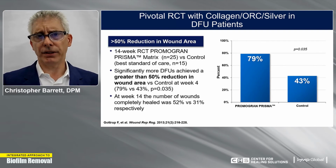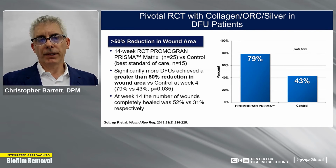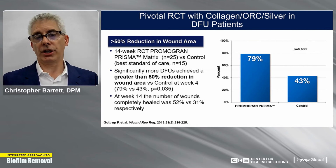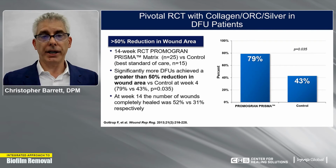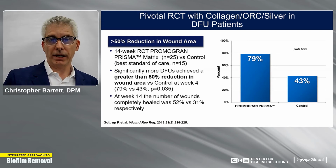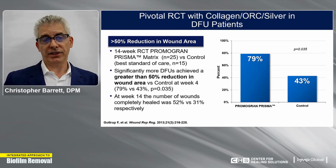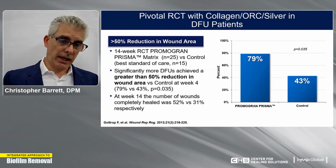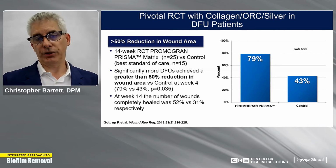And in the pivotal DFU study, Finn Gottrup found that DFUs achieved a significantly higher reduction in wound area, greater than 50% versus the control at week 4. So we obviously look for that target, at least in diabetic foot ulcers, of 50% healing at 4 weeks. So what they found was collagen ORC and silver, significantly better, 79% versus 43% for this study. And at week 14, at the end of the study period, 52% of the wounds were healed versus 31% in the control group.